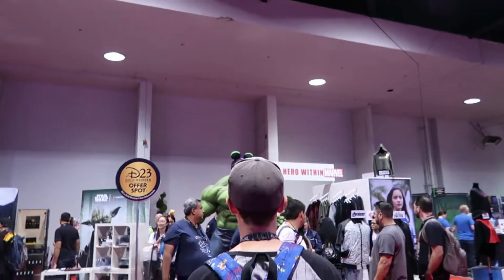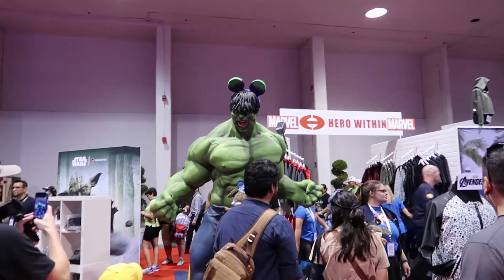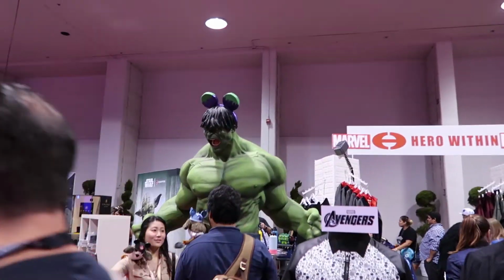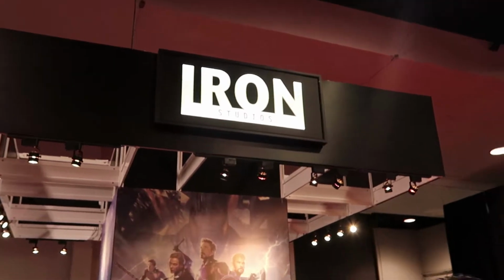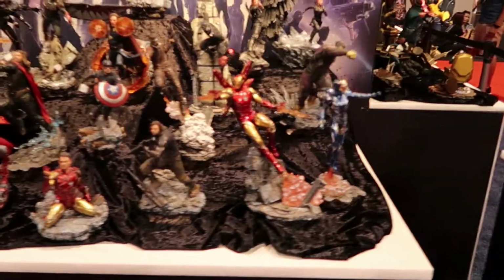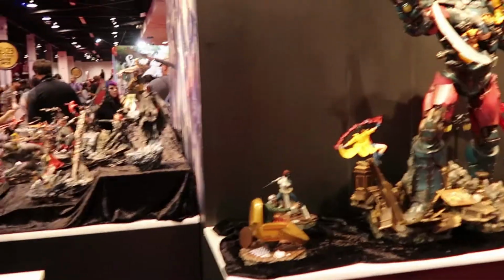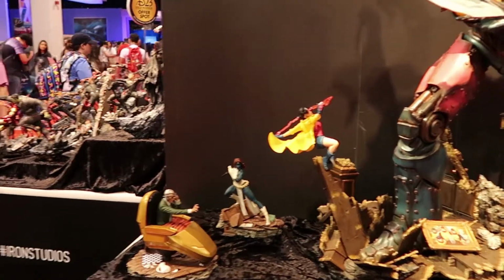Okay, we're headed out. We're gonna go check out something else. They gave the Hulk Mickey ears over here. Also, I don't know if you knew, but they announced She-Hulk yesterday at the D23 panel. Oh. Over here at Iron Studios, they have a whole bunch of miniature models of all the Avengers. Here's a closer look. They also have some non-Avengers. Like here they have the X-Men.